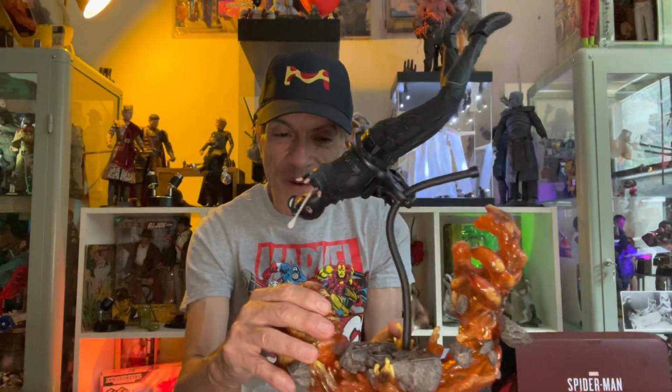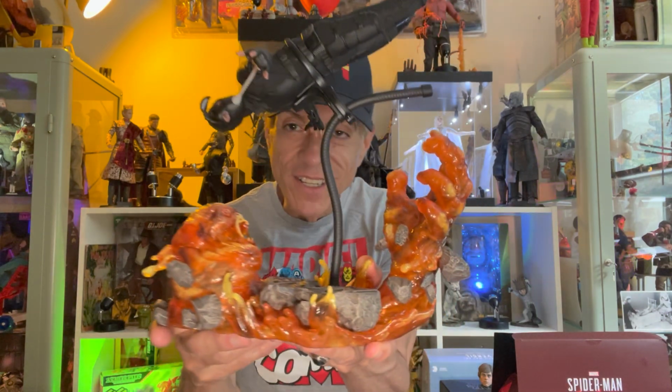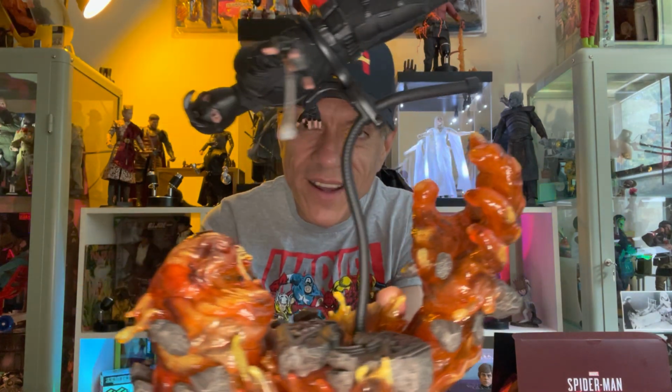Now, this figure that I was talking about is stunning. And I already set it up how I want to put it in the display cabinet. So you're going to get a treat right now. Check this out. Oh, it is Spider-Man, the sleeve suit. Oh, do you see that? Look at that. Oh, wow. That base is unbelievable.